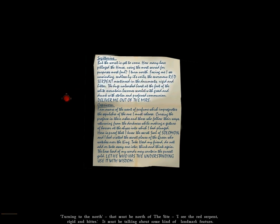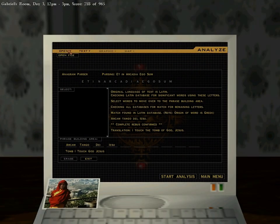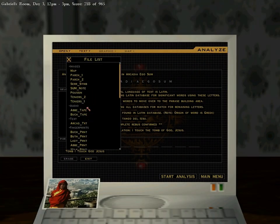Turning to the north. Okay, that must be north of the site. I see the Red Serpent, rigid and bitter. Must be talking about some kind of landmark feature. Okay. Let's see if we can find something like that on our map.